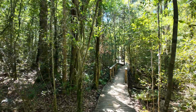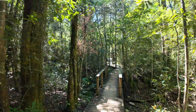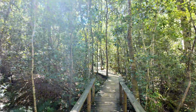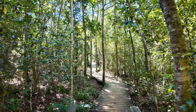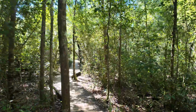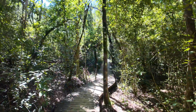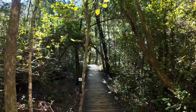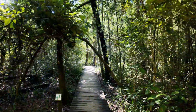Very peaceful, nice quiet walk. Thank goodness for the trees blocking out the sun. It's a 500-meter hike to the big tree. I have not been here before, so I don't know what to expect. I've only heard about this tree. I think I even learned about it in school as one of the biggest trees in South Africa. 1,000 years old.